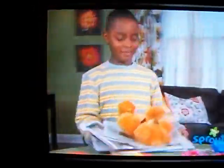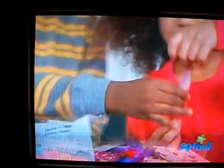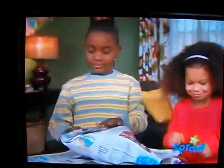There's a super Sproutlet carrying newspapers. I wonder what they're going to do with all that stuff. Oh, they're using the newspaper to wrap that teddy bear up like a present. That's super, because they're turning the newspaper into something useful. The present is almost wrapped. But wait, one thing's missing.